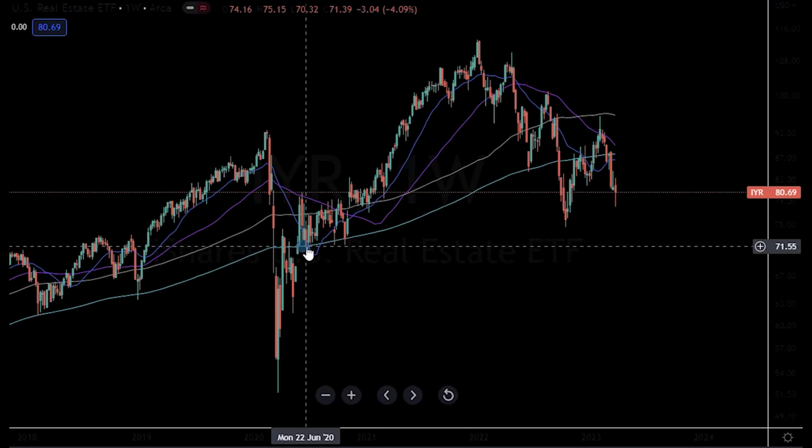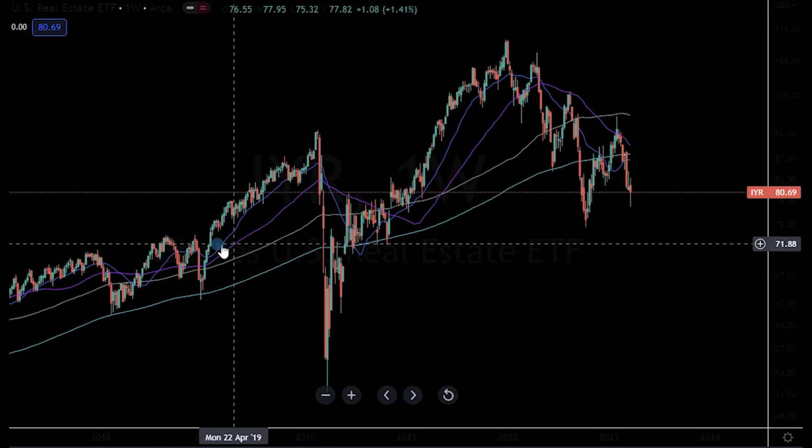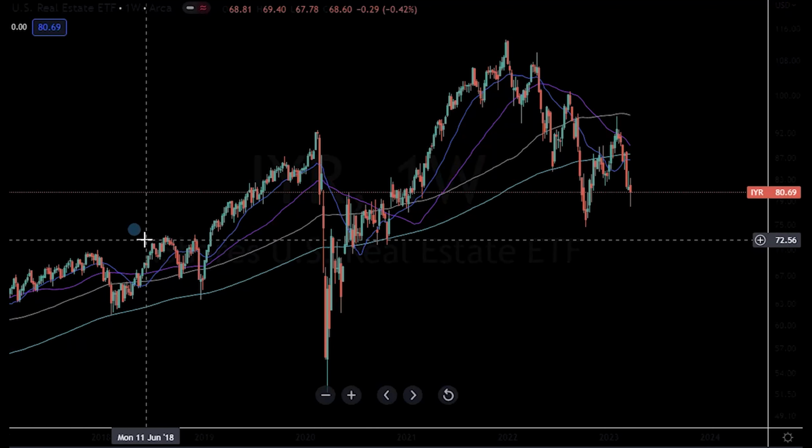You can see this multi-week consolidation over here right along this 200. I think that's going to be your next big support. It also coincides with these major pivots over here. I think that's probably going to be tested maybe in the next 3 to 8 weeks. Don't be surprised if we see a sharp move down there.